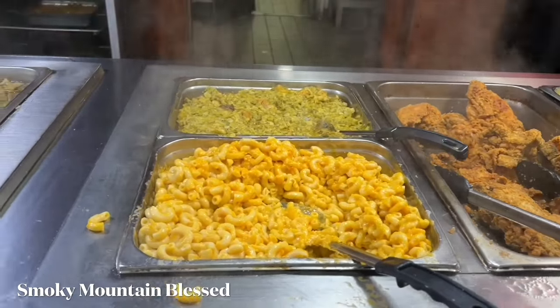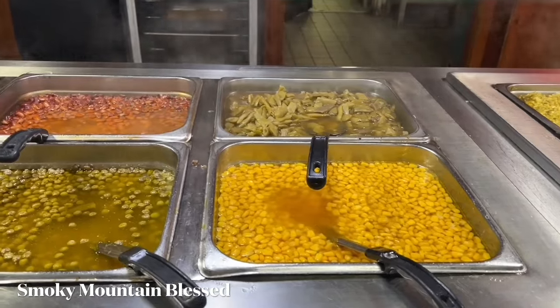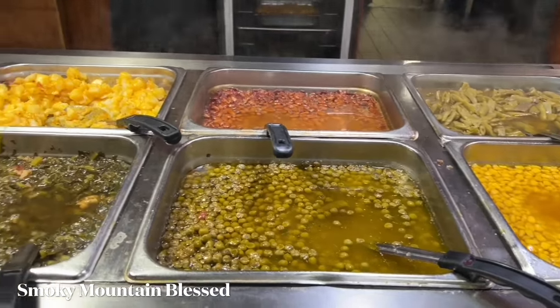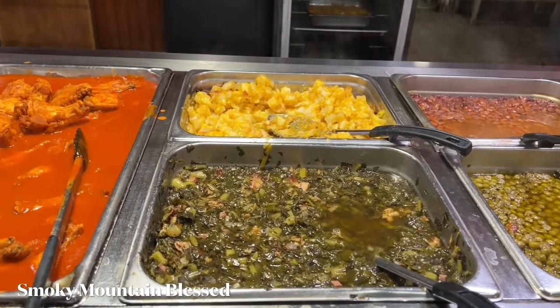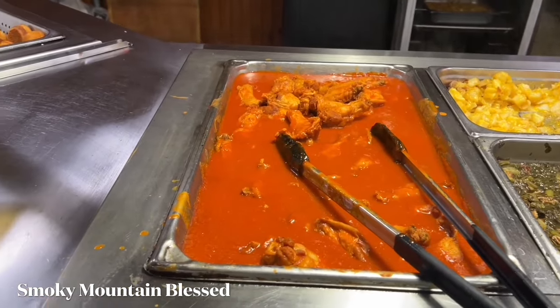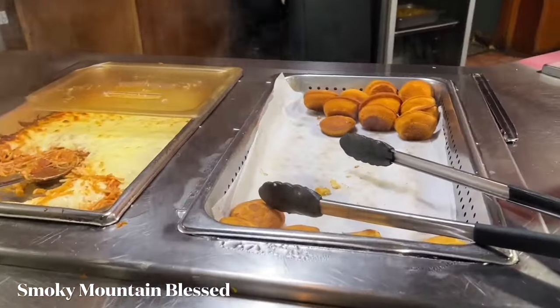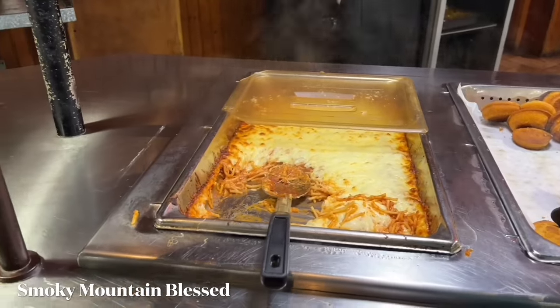And this stuff is steaming hot, I'll tell you. They've got your green beans, sweet corn. This looks like it's sweet peas and pinto beans. And then this is collard greens and potato casserole. And then this is hot chicken wings. Around the corner here, they've got cornbread. And this is baked spaghetti.